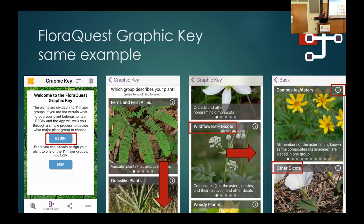And it brings me to another screen of pictures saying you might have a composite or an aster. That's the same thing, 2 words for the same thing. Or you might have other dicots. And so again, you can scroll left and right and find more about what those different things are and whether or not you have one or the other. Since we have flowers, we're pretty sure we don't have an aster. It doesn't look like a dandelion or brown-eyed Susan.